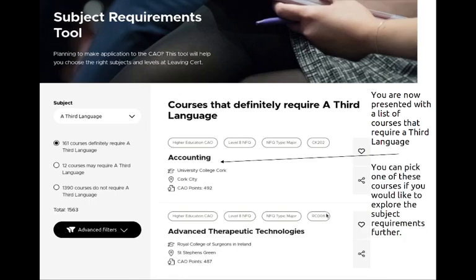So you click on there. So for example, if I just click on the courses that do require the 3rd language, the 161 courses there. First one up is University College Cork, and it's the accounting degree, and the points for that last year were 492.